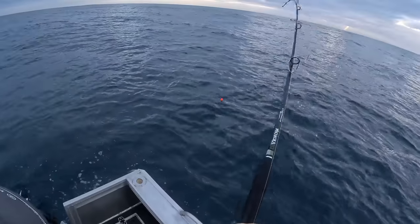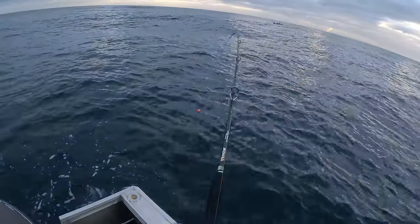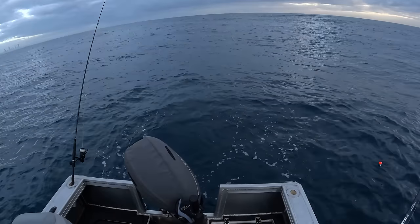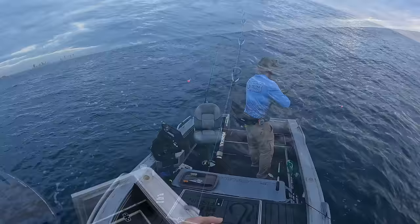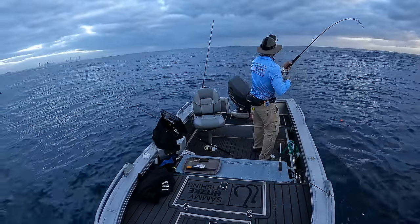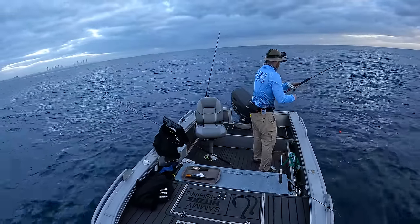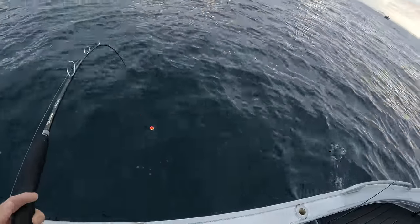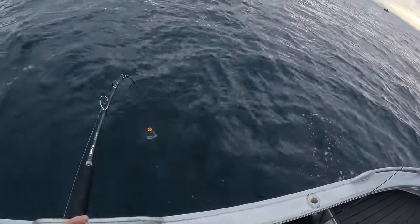It's that time of the year. I thought, what better time to crack out the tinny and do some inshore fishing than summer. Hopefully just about to get a look at this guy before he runs around the anchor rope.